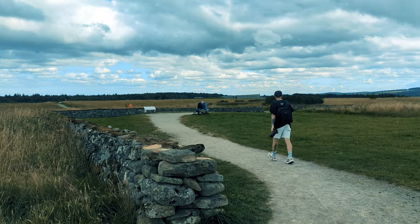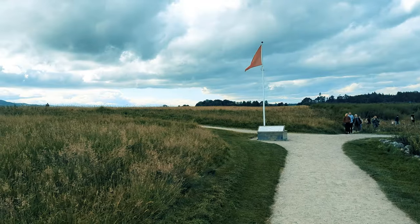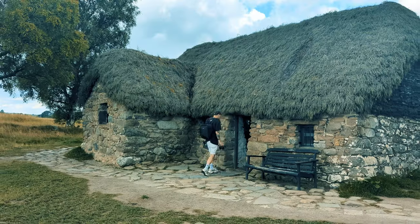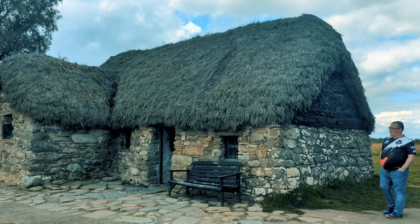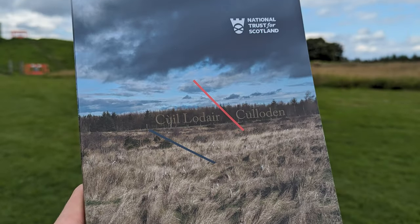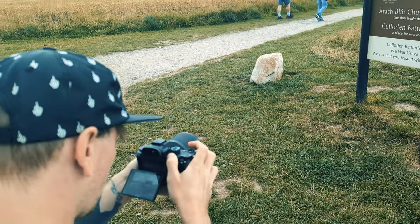Culloden Battlefield was a site I'd wanted to visit from the start of the trip, and being another National Trust site, we made use of our memberships once again. We also picked up a really useful guide to the battlefield, which I used the front cover of as inspiration for some of my edits, opting for a moody look to match the somber feeling of the battlefield.